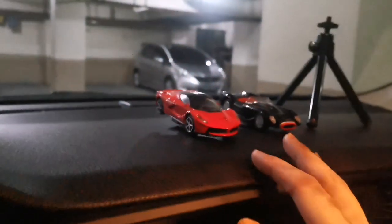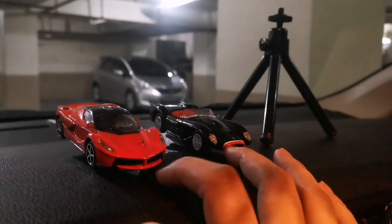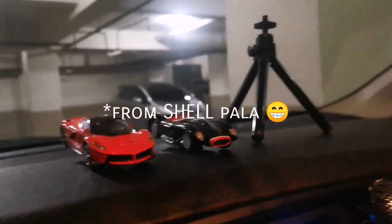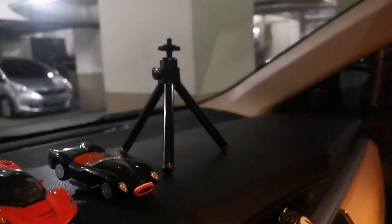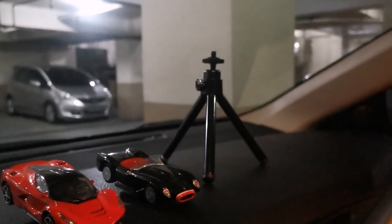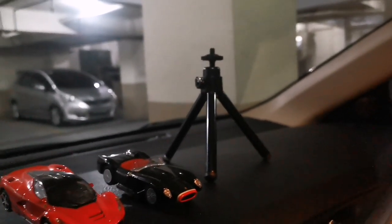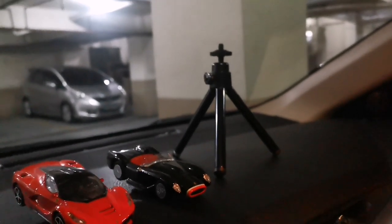Then dito sa front, ayan, sa taas, nandito yung dalawang toy na car. Dinisplay namin dyan, we got this from Petron. Tapos ito, yung tripod nilagay ko lang dito, but it's actually just here inside. Pero ayan, ito yung smallest tripod ko na ginagamit for emergency. If ever wala akong dalang tripod, I just pull this from the car and voila.